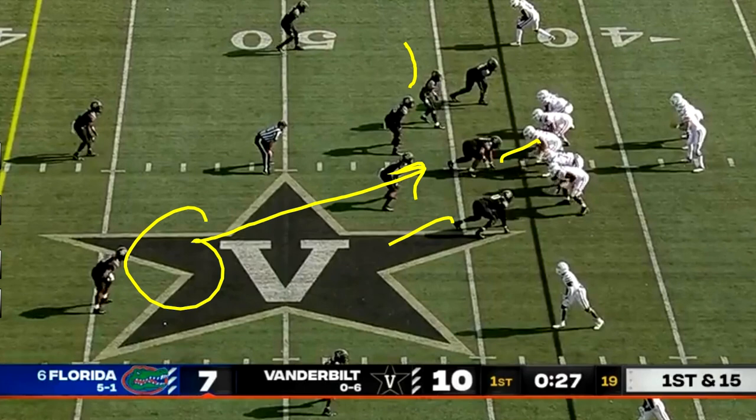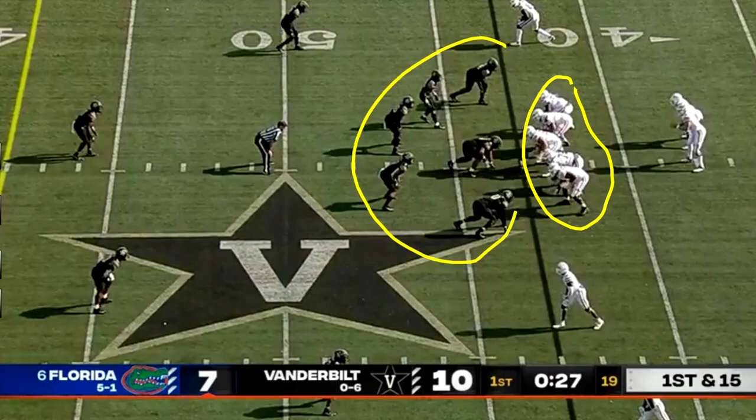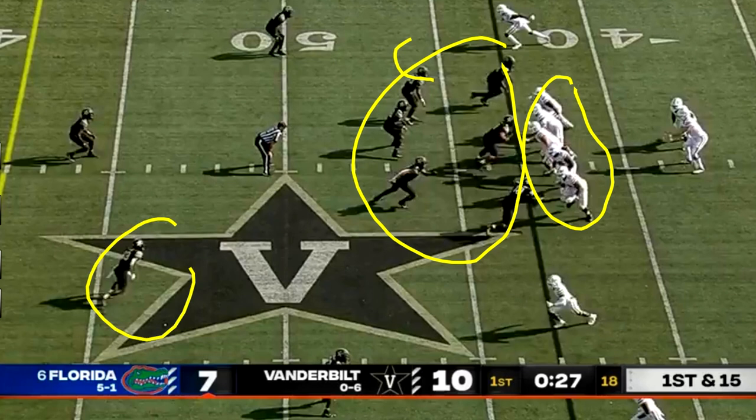So pre-snap, this is not a great look to run. Florida with five, and then Vanderbilt with six in the box. Again, Florida can't be sure. He's going to wind up flaring out here to cover. We also have the safety coming down here. Not a great look to run here. Kind of surprising that Florida was choosing to do it.